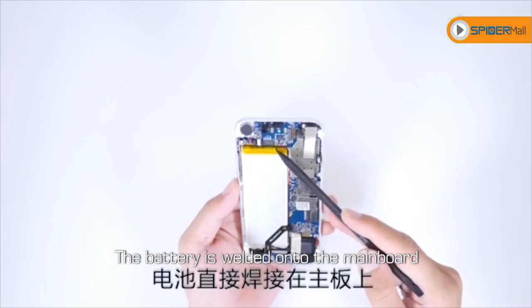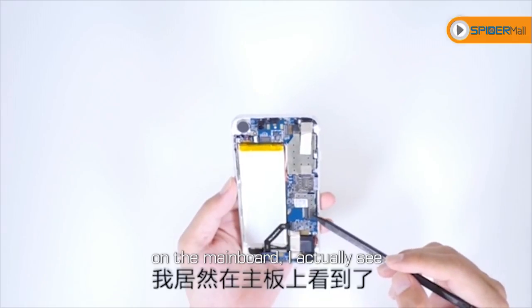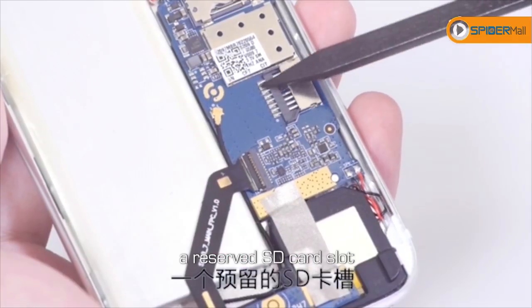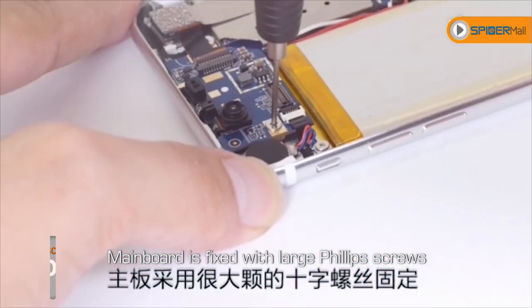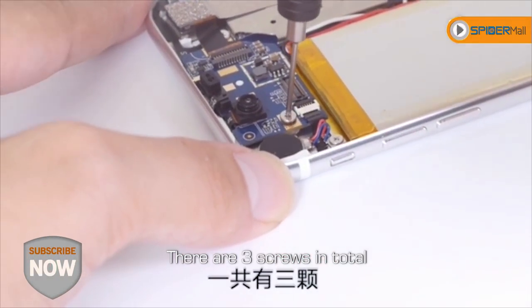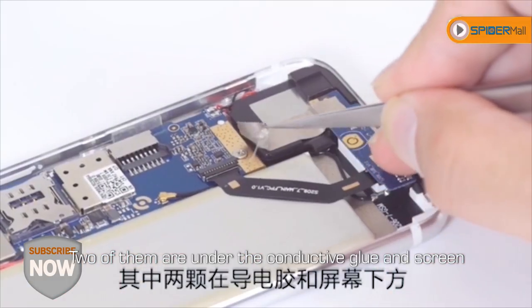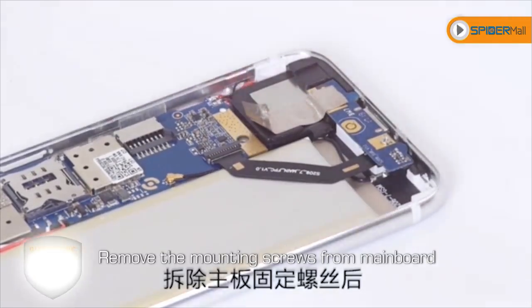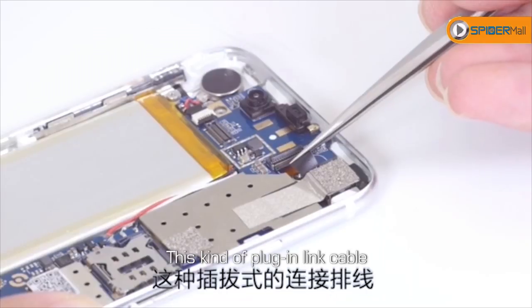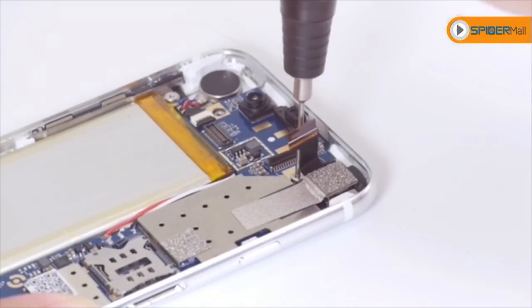The battery is welded onto the mainboard. This approach is a cheap copy. Wait a minute. On the mainboard, I actually see a reversed SD card slot. That's pretty good. The mainboard is fixed with large Phillips screws. There are 3 screws in total. 2 of them are under the conductive glue and screen. Remove the mounting screws from the mainboard, then disconnect the link cable. This kind of plug-in link cable is actually a very outdated product.